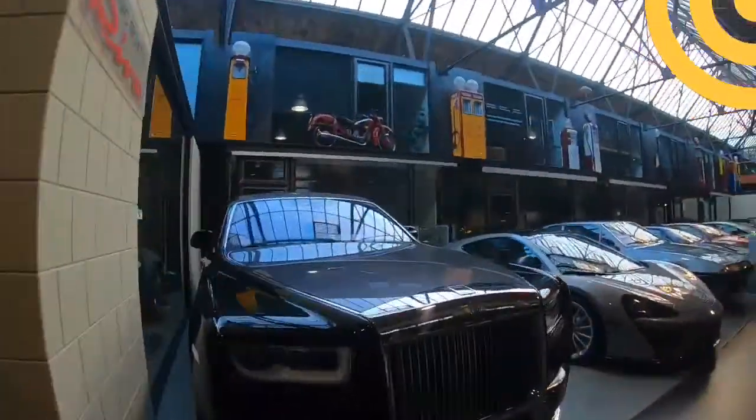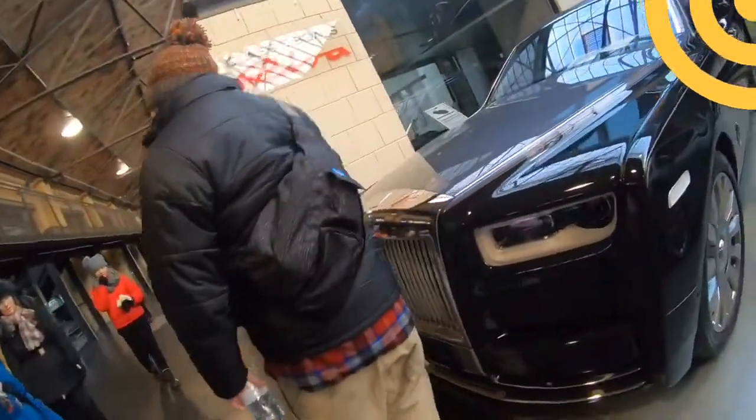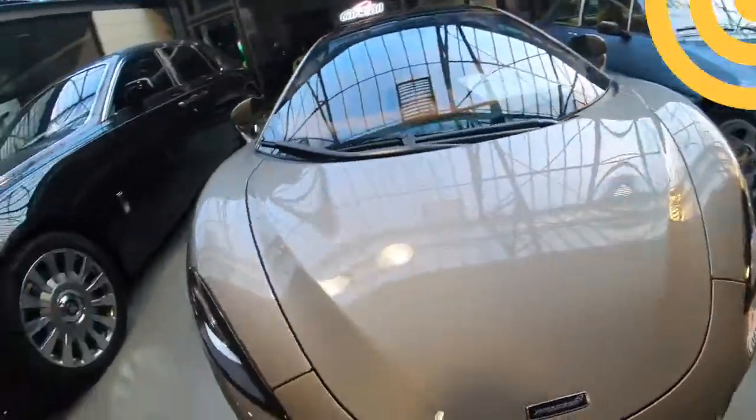Oh, there's a green Lamborghini behind that. I think it's called the Phantom. Look at this car. The Rolls Royce symbol is under here. It's hidden when it's off, so you can't steal it. So many people are stealing it. Are you kidding? Here's another McLaren.